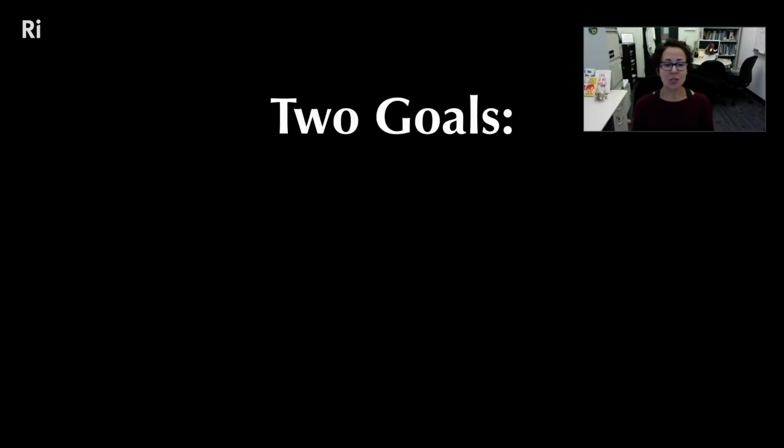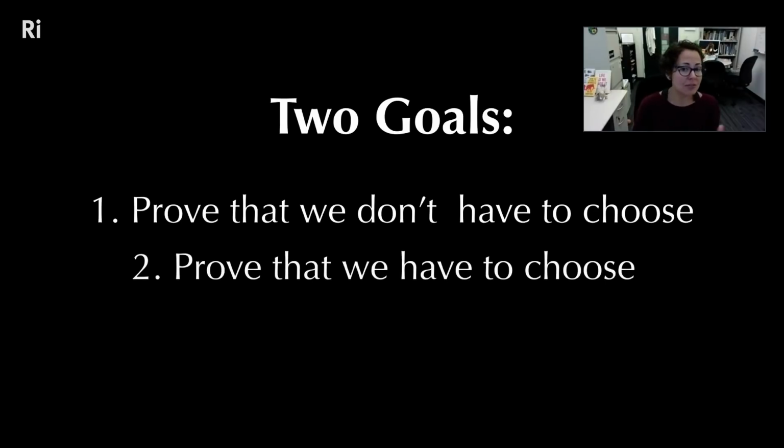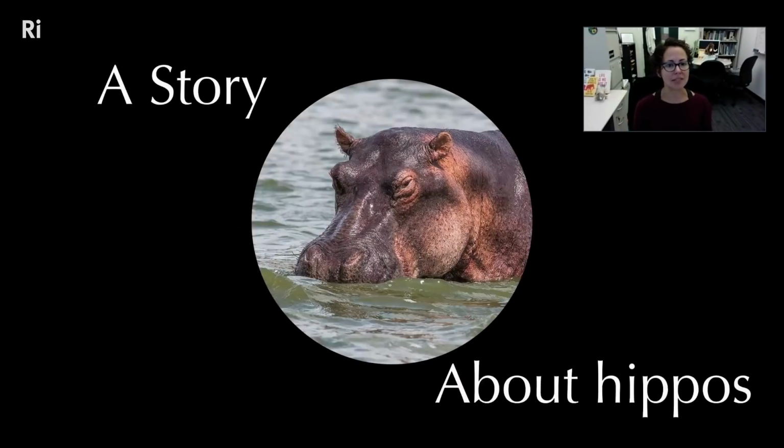And this brings me to my two goals for today. First, to show you that we don't actually have to choose between those two things. Then, after I've done that, to show you that we do have some decisions to make, and that right now is the time to be having these conversations before these decisions are made for us. So, with that in mind, I am going to tell you a story about hippopotamuses.